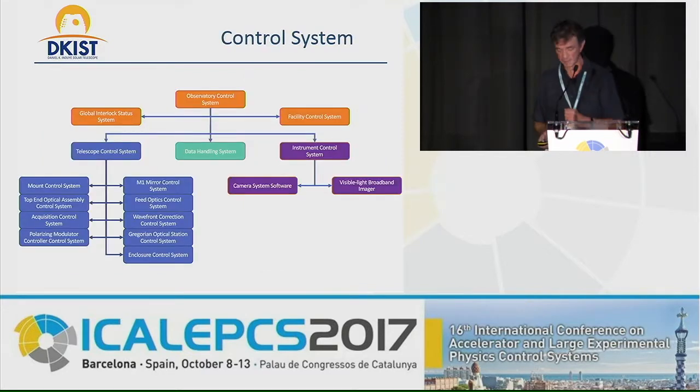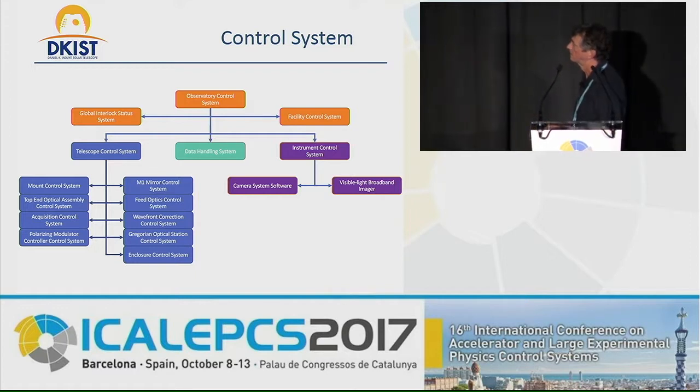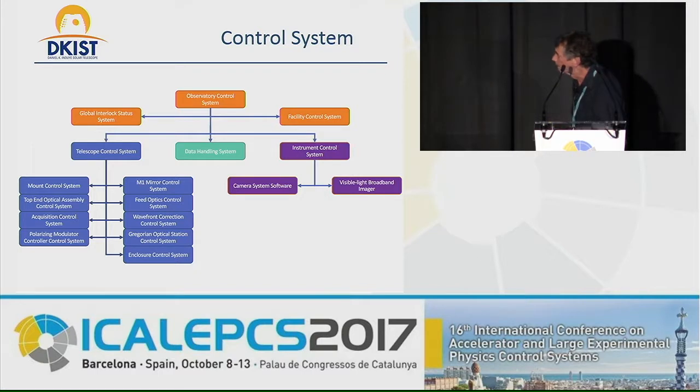So now something about the control system. This has been presented before at different ICALEPCS and SPIE. It's fairly standard. We have a hierarchical system. The observatory control system is at the top. It controls three main systems: the telescope control system, the data handling system, and the instrument control system. So there's one system here, but there are actually multiple instrument control systems, and I've just shown here one of the instruments, the visible broadband imager, and that has the camera system software associated with it. The telescope control system is what I'm more involved with, and you can see that it consists of a number of different systems, one for the M1 mirror control. Somewhere down there is the enclosure control system. So we have a fairly standard hierarchical system.